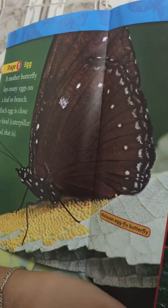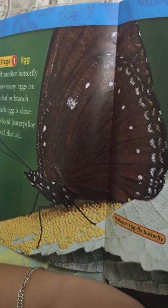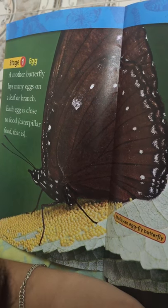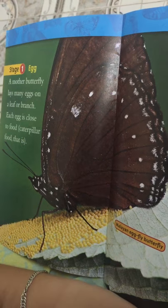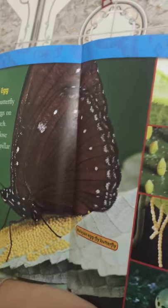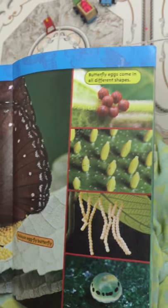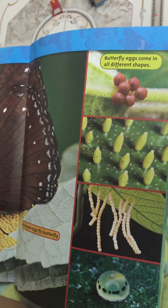Stage 1. Egg. A mother butterfly lays many eggs on a leaf or branch. Each egg is close to food. Caterpillar food, that is. Butterfly eggs come in all different shapes.